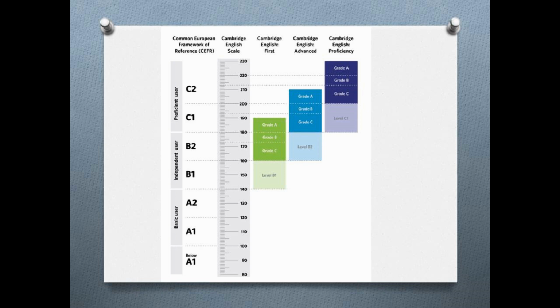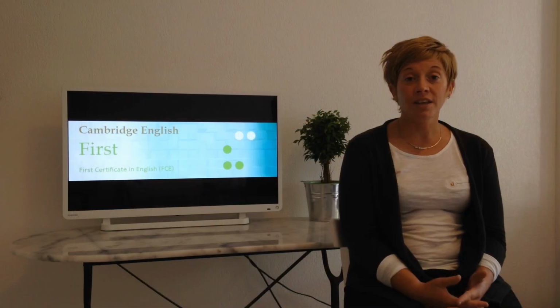For example, a Cambridge English scale of 189 in the First represents a grade A, and also indicates that the candidate is at level C1. The diagram shows the same candidate would be expected to achieve a similar score in the Advanced exam and a grade C.